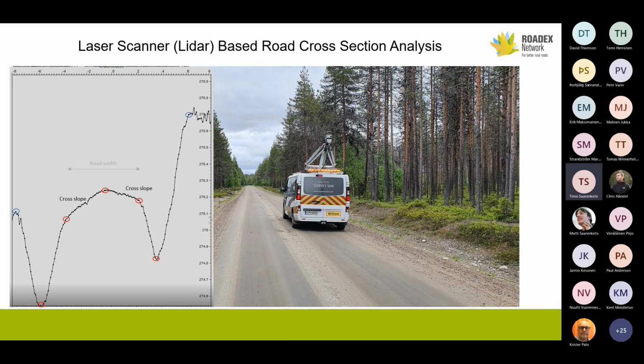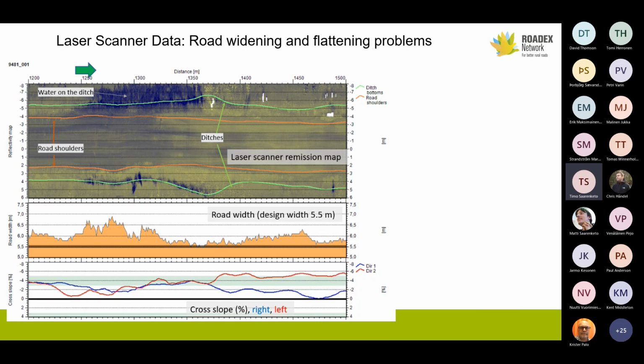And once you can do that, you can calculate road width continuously. What I already said is that it's very critical that you do not allow the road to get too wide, because if it's getting wider, it's also getting thinner, and then you are starting to have problems. Then you can measure cross slope angle, which is also critical: you need this 2 to 5% cross slope in the straight road if you have a crown shape, and of course outer slope angles.